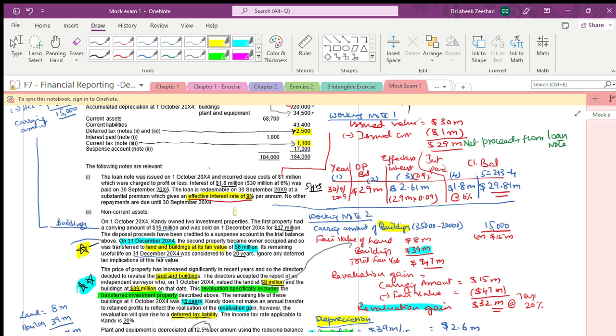We have taken the one million of the issue cost. Interest of 1.8 million was paid. Again, we are not going to take it. Interest was paid on 30th September. Okay, we are not going to take interest. The loan is redeemable at a substantial rate which gives an effective rate of interest of 9%. No other payments are due on September. Fine.